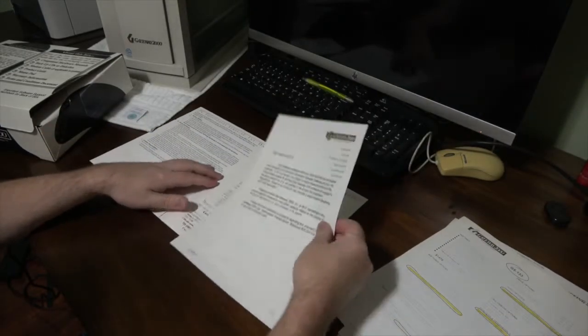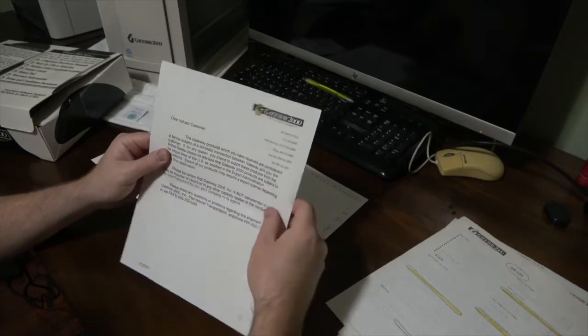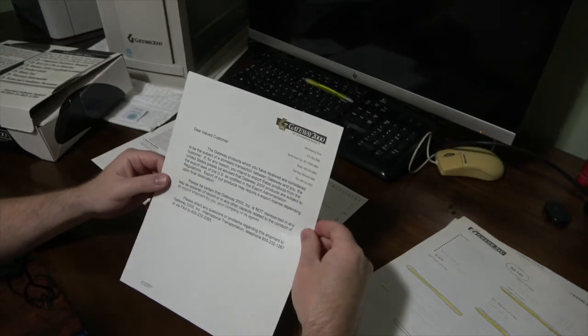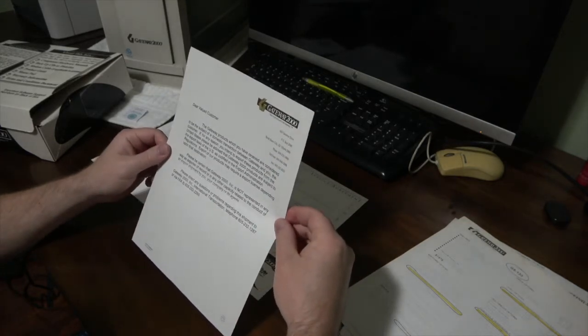Oh, this is a pretty cool piece of paper. It's embossed letterhead up there at the top, Gateway 2000. That's pretty cool. It's just a dear valued customer type thing. What does it say here?